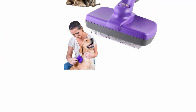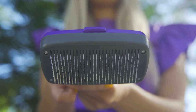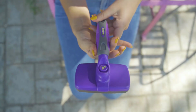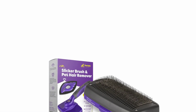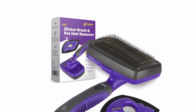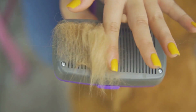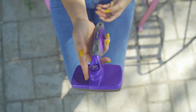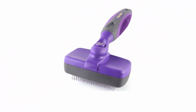Easy to clean. After brushing your pet, just press the button to have the bristles retract back into the brush. This makes it incredibly easy to get rid of all the hair and put the brush away for further use. You can brush repeatedly with this product because it is robust and long-lasting. Positive sides of this product: good for detangling, comes in 2 sizes, retracts for easier cleaning. Negative sides of this product: no rubber tip on bristle ends.